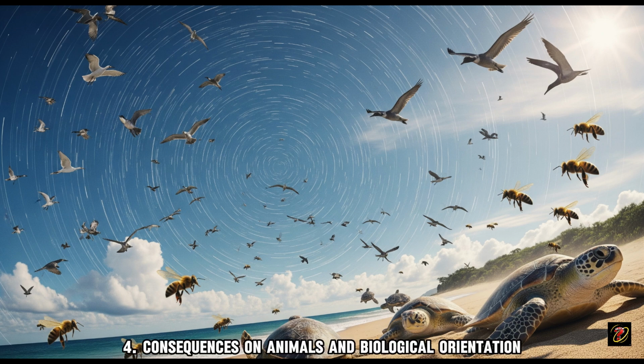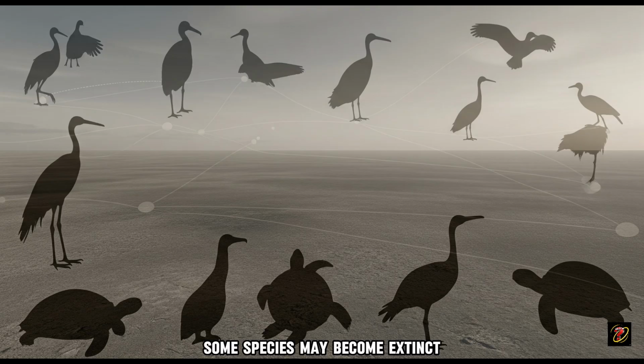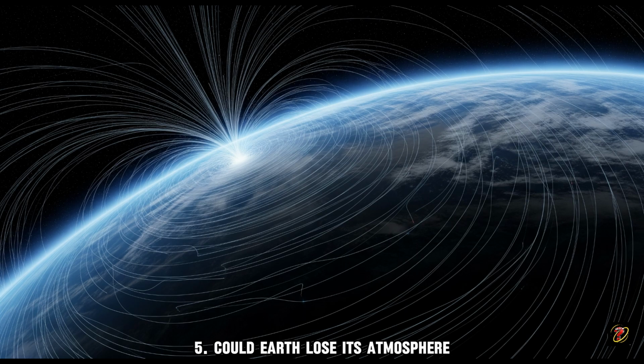4. Consequences on animals and biological orientation. Many animals, especially migratory birds, sea turtles, salmon, use the Earth's magnetic field as a natural compass for orientation. When the magnetic field disappears, they lose their ability to determine direction, leading to lost migration routes, failure to find places to lay eggs, and the decline in population. Some species may become extinct, especially if they reproduce on long migration cycles. Subterranean animals, mole rats, ants, and insects, such as bees, are also severely affected, as many species use internal magnetic sensors to navigate.